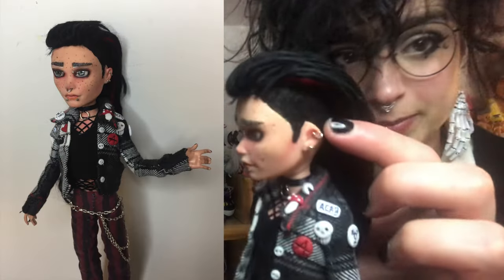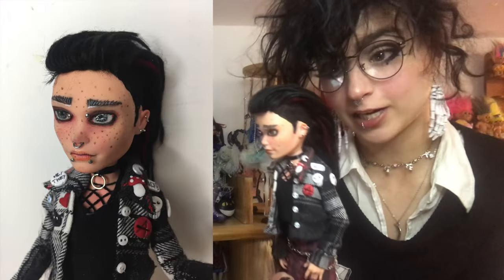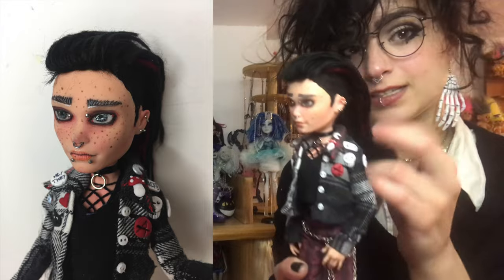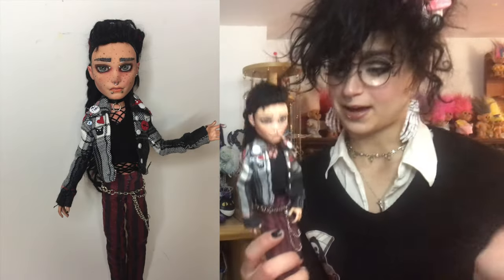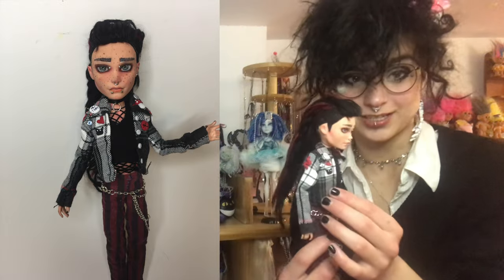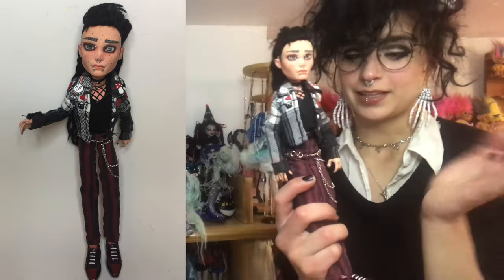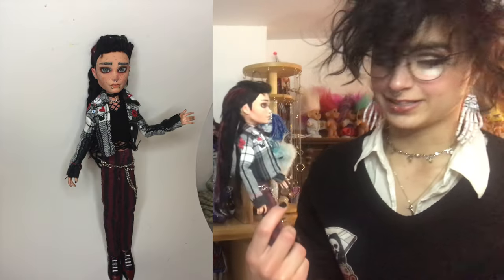I also gave them a bunch of ear piercings, and this was my first time, or no, my second time using flocking powder, so I gave them like kind of this shaved sides of their head, but with like long hair also. So that was really fun for me, a new thing to try. And I used the aforementioned skirt to make them this little jacket. Again, I can match my dolls, how fun.